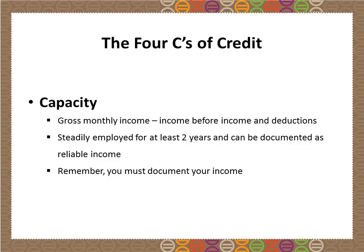Capacity. Gross monthly income. Income before deductions. Steadily employed for at least 2 years and can be documented as reliable income. Remember, you must document your income.